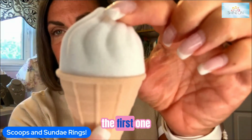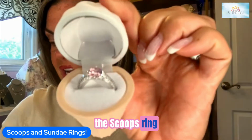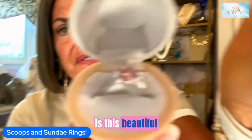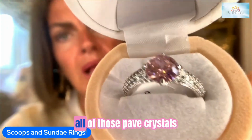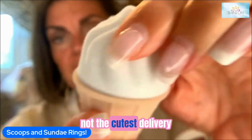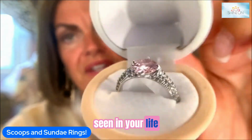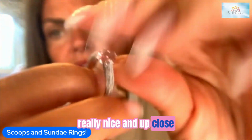So let's look at the first one, which is the Scoops ring. So the Scoops ring is this beautiful silver with pink and then all of those pavé crystals. So look at the detail on here. And if this is not the cutest delivery that you have ever seen in your life. So let's look at it really nice and up close.